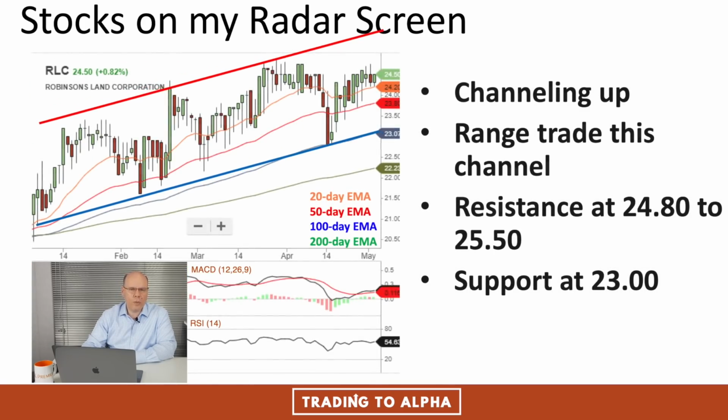Robinson's Land is also into a price channel. It's recently moved back up to its previous high, and I would assume that there might be some resistance problems up ahead. And if it does pull back, then we might have to be more watchful of support at 23. Now, we've noticed some weakness in momentum here, so if it does pull back to 23, we just have to make sure we put a tight stop there, or else it might engage itself into a wider pullback.